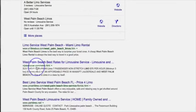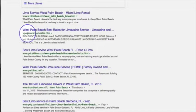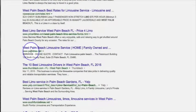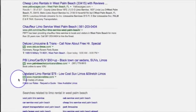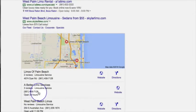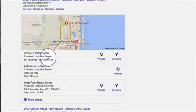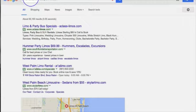And when we look at the organic rankings right here, the first guy that comes up is A1 Limo Bus. Then we have VIP Execucar, Price for Limo, ParkLimo.net, a whole bunch of other guys in the area. But you guys aren't showing up in the organics or the map pack, which means all you're showing up is the advertisements. And sometimes people just skip over that and go straight to the map. So you guys want to show up for that.